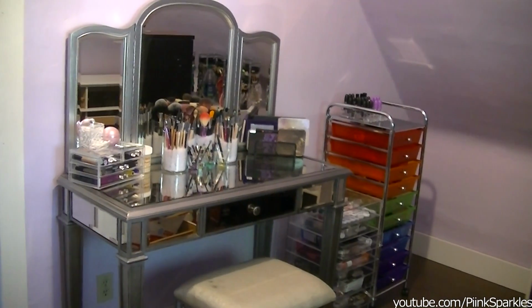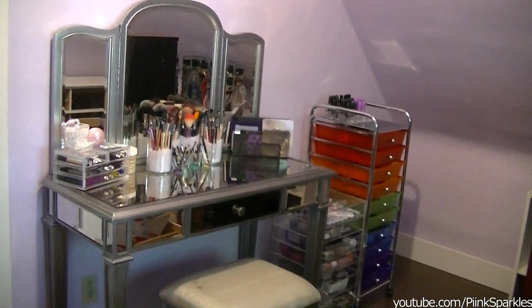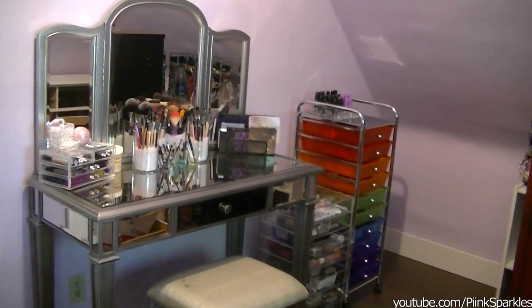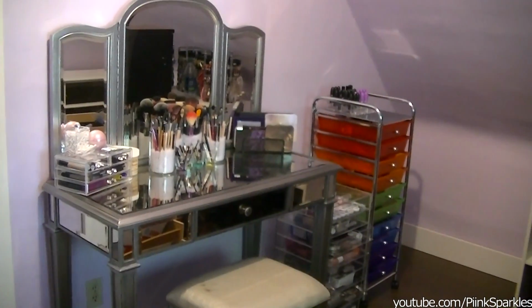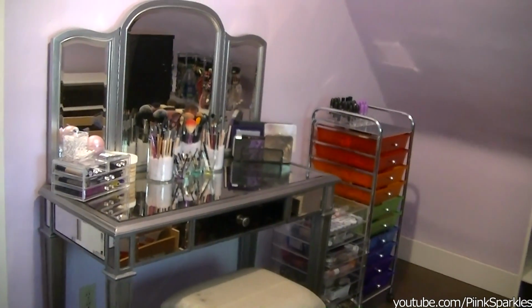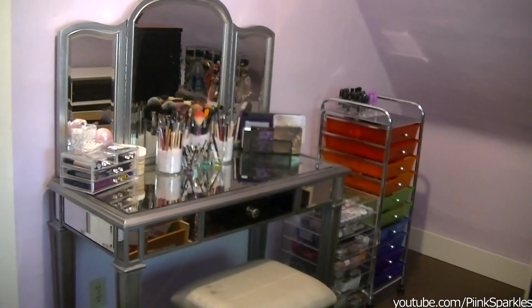So here's a complete overview of my entire makeup collection. I haven't done a makeup collection and storage video for a very long time, and that's because nothing had changed in the way that I stored my makeup. I stored my makeup the same for quite some years. And I just recently moved into my own house and I've completely revamped my makeup collection. So here I'm going to show you how I store and organize and everything like that. So let's just get started.